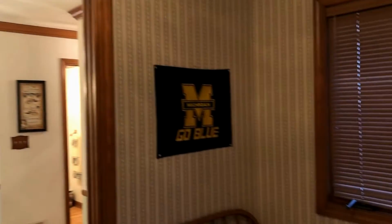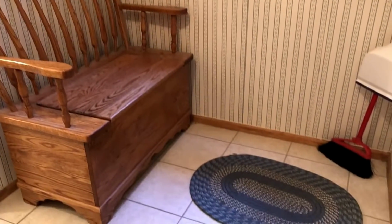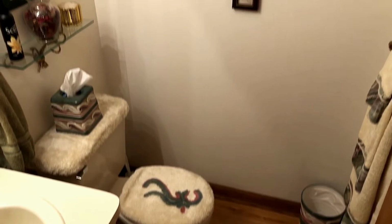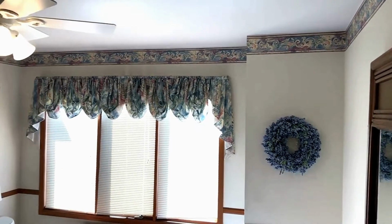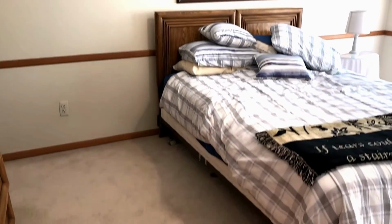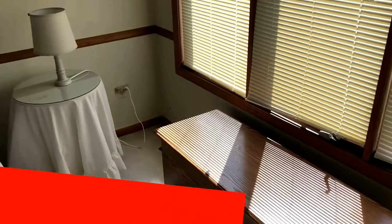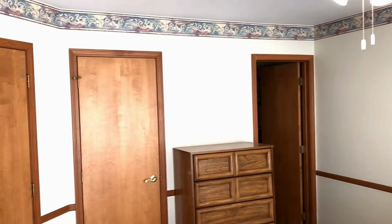Now this room is right now being used as a drop zone, but what I've seen is most people have converted that into a first floor laundry, which makes living here that much more convenient. The master suite has a walk-in closet in addition to a full bath. Lots of space here. Again, you're not going to have to be crawling over someone to get in and out of bed.